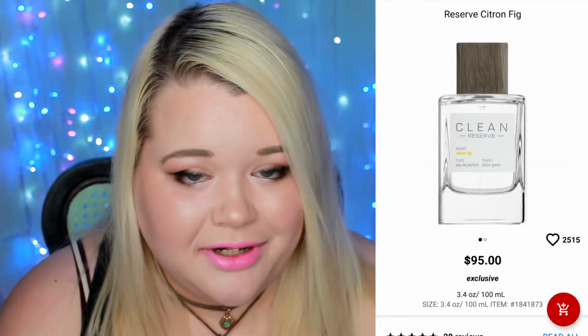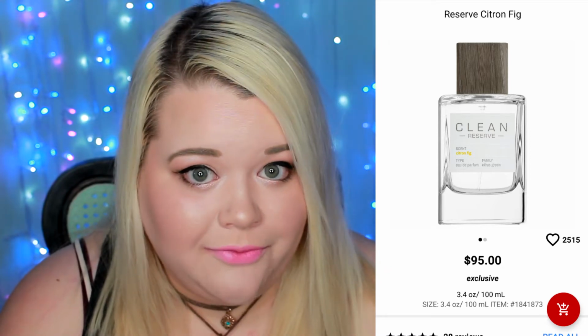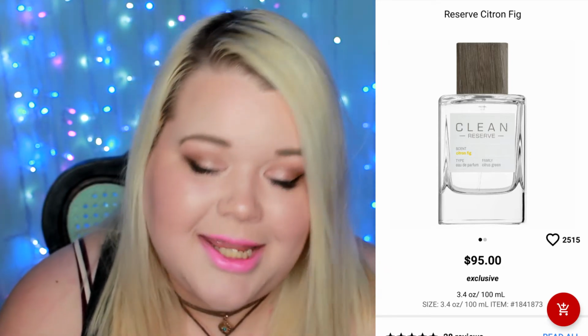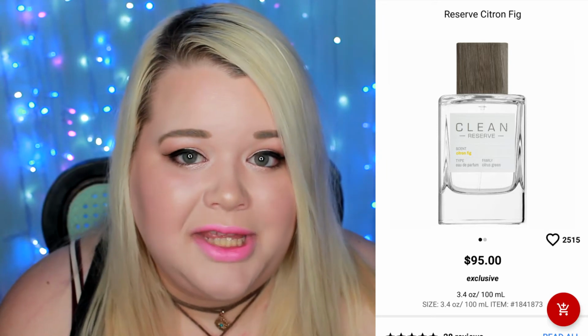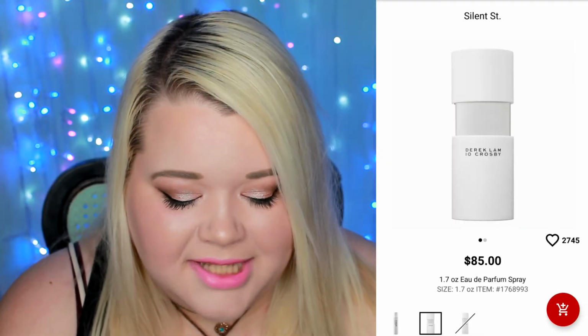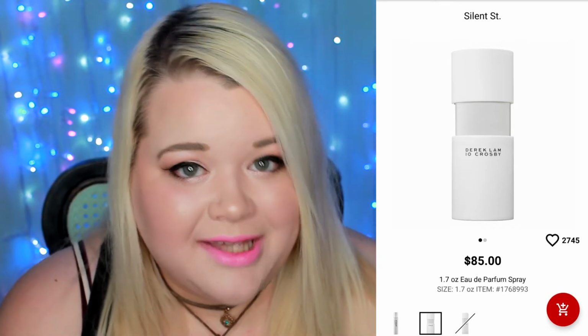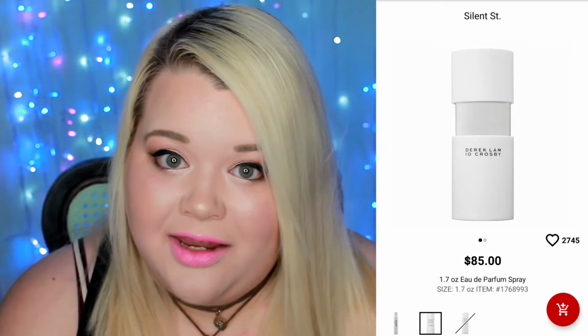Next is the Clean Reserve Warm Cotton Eau de Parfum. This one is redeemable for the 3.4 ounce, and the value of this one is $85, but it's also the largest redeemable size of cologne. Next is the Derek Lam 10 Crosby Silent Street Eau de Parfum. This is redeemable for the 1.7 ounce and this one is valued at $85.